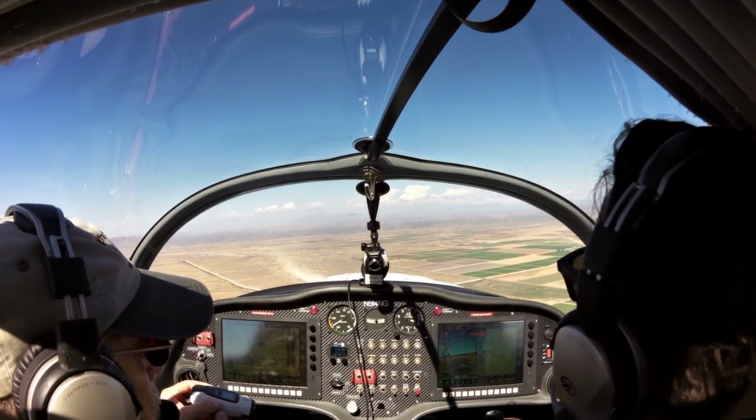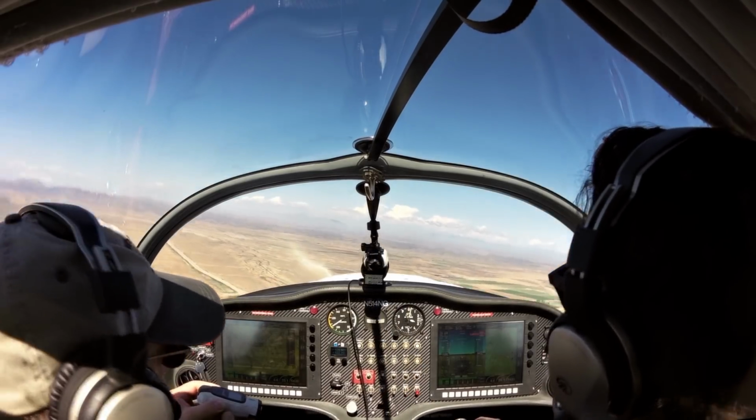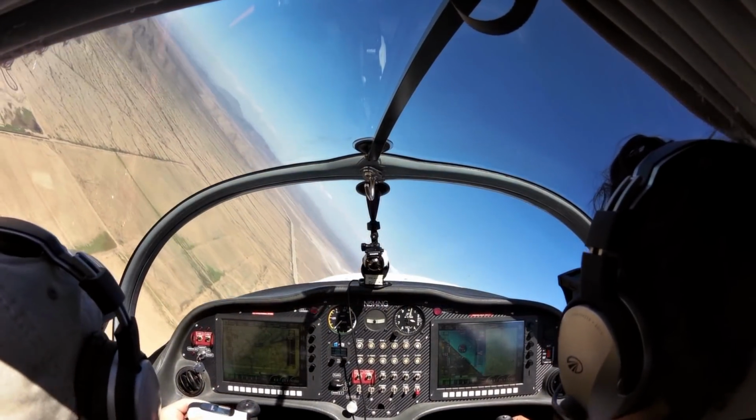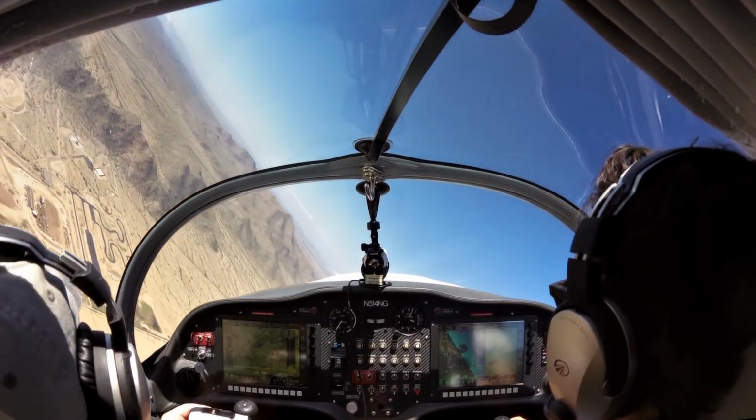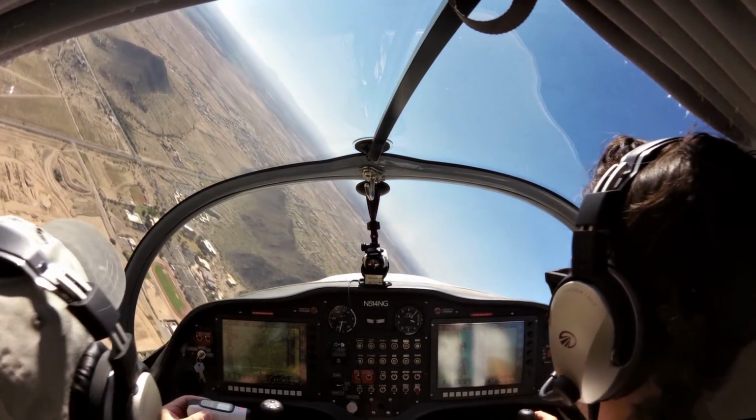But then the beauty of it is, if you do want to fly the airplane a little bit like an aerobatic airplane, it really will do exactly what you want it to do, and you don't have to be afraid to put a few G's on it, because the wing is designed for a much higher weight than what the airplane is flown at. Okay.